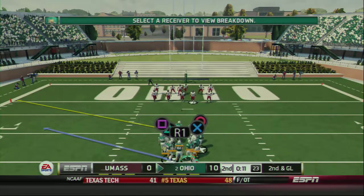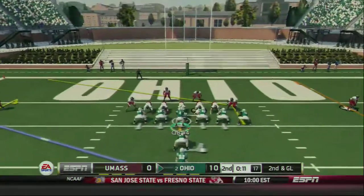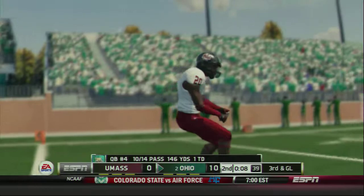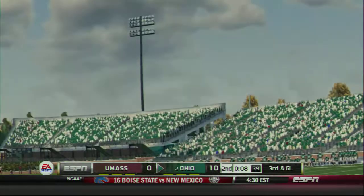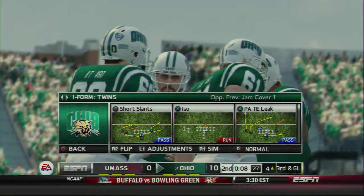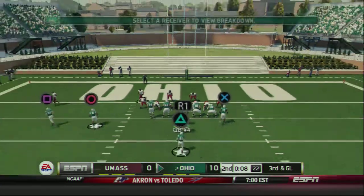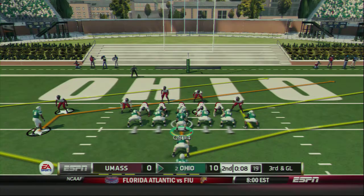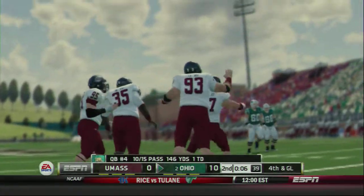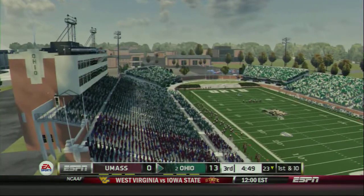Here's the 8th play of the series. Fires quick out to the receiver, and he can't make the grab. Number 3 was the intended receiver on the play. That makes it 3rd and goal. Here we go, 3rd and goal from the 3-yard line. They're crowding that line of scrimmage. Got a man in and out of his hands. Number 3, the intended receiver on the play. That brings up 4th and goal.